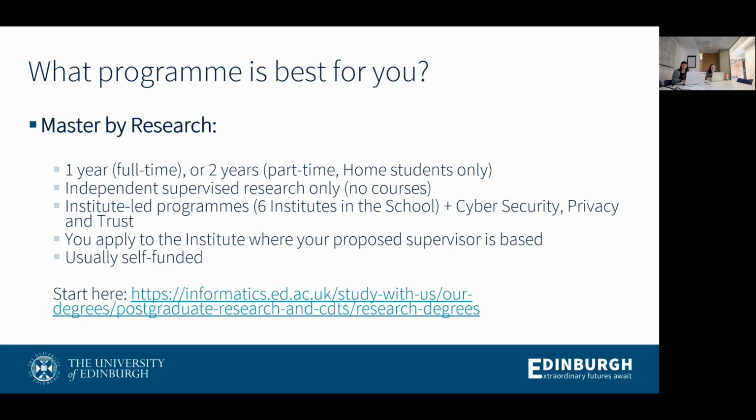I'll talk you through the different programs we have because you may or may not have already decided what is best for you. So the first type of program we have in the school as postgraduate research is the Master by Research. A Master by Research is 1 year full-time or 2 years part-time. The part-time option is only available for home students. So if you need a visa to come to the UK, you have to do the full-time option.